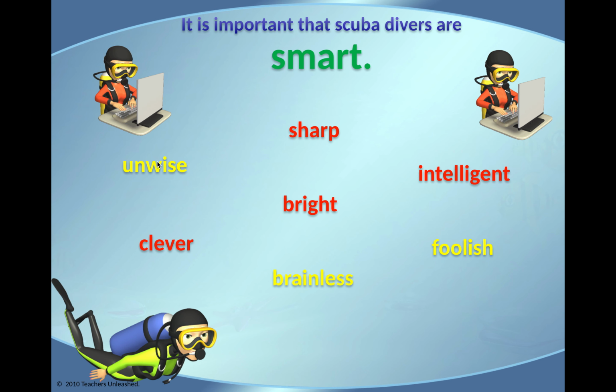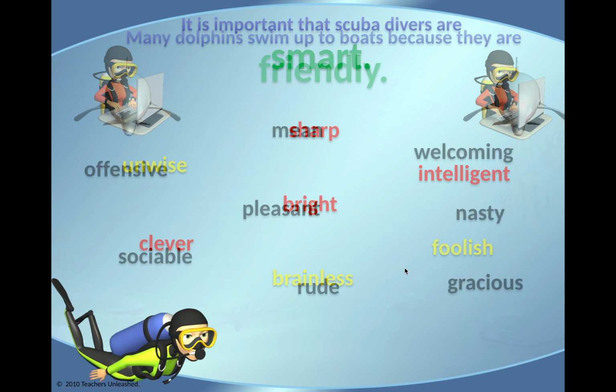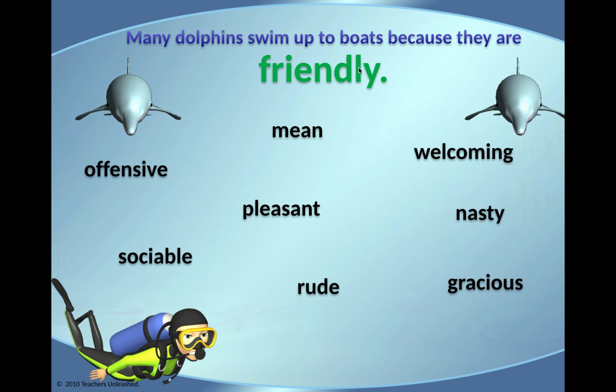Now, the yellow are the antonyms. So the opposite of smart are unwise, brainless, foolish. Okay, so red are the synonyms. Yellow are the antonyms. So please write it down or check your answers. All right, if you need more time, just pause this. Next one is friendly. So please write down all the synonyms and antonyms.